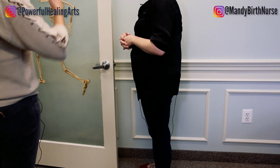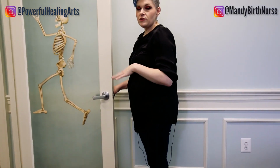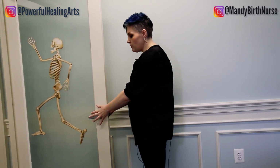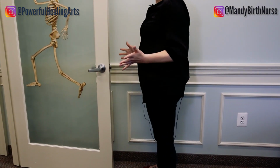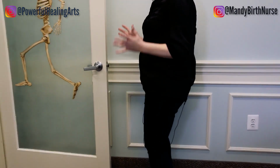Let's do a squat. I like to have something sturdy to hold on to, especially if your center of gravity is off because you are carrying a baby. So a door that's attached, and make sure everything is firmly connected. You're going to want to hold on to this. Spread your feet so that they're under your shoulders. Make sure you're aligned. Get your feet and your hips and your shoulders all aligned so that you're sturdy.